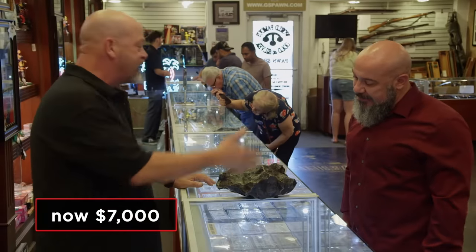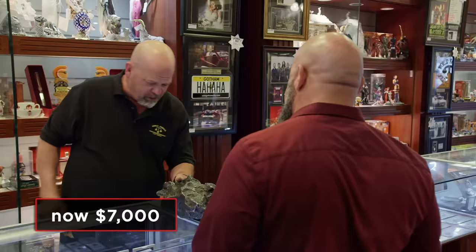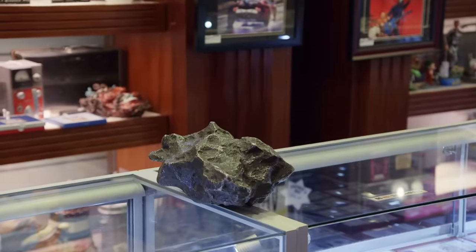You know what? I'll give you the 7 grand, okay? Just walk over to the counter over there, we'll do some paperwork, and I'll get you paid, okay? Thanks. Well, we settled on $7,000, knowing that it is real, and my dad's hand-me-down really was a meteorite, brings some level of happiness. So I'm okay with $7,000.